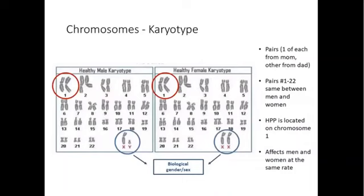The first 22 pairs, so pair number 1 all the way through pair number 22, are the same in men and women, okay? So those don't determine biological gender or sex. That last pair, the 23rd pair, are what we call the sex chromosomes. And if we have an X and a Y, that denotes biological sex of being male. And if we have 2 X's, that denotes biological sex of being female. So the reason I bring this up is that the ALPL gene, which mistakes in that gene result in hypophosphatasia, that gene is located on chromosome number 1, so the one that's circled there. So what this means is that because the ALPL gene is on chromosome number 1, hypophosphatasia affects both males and females at the same rate.